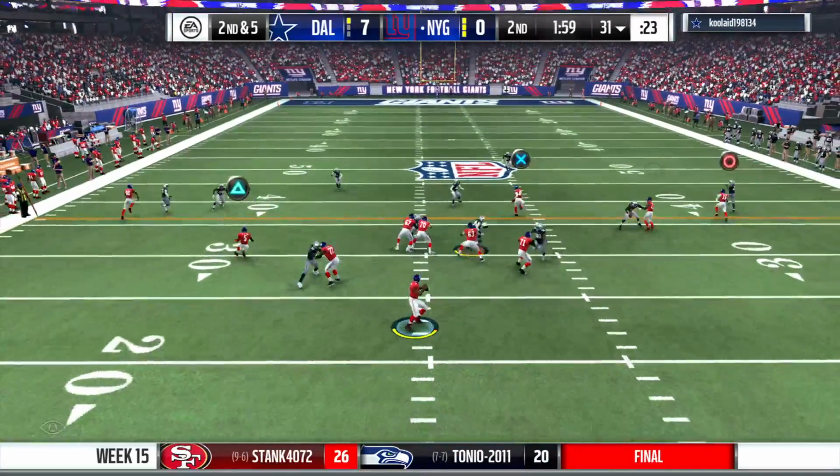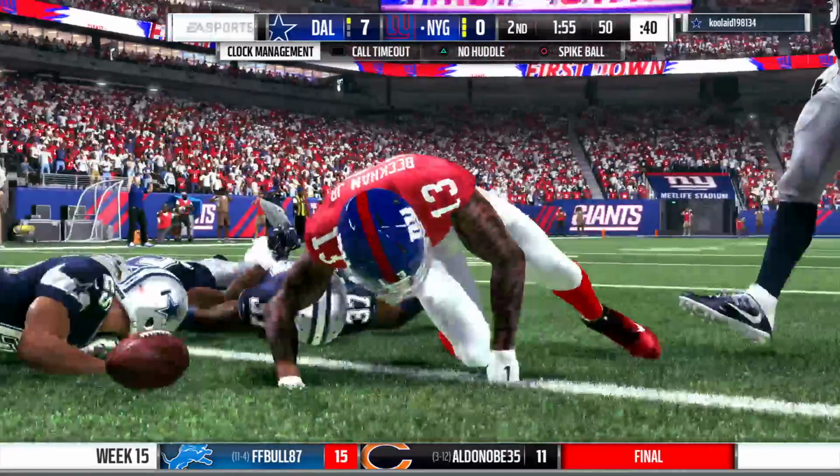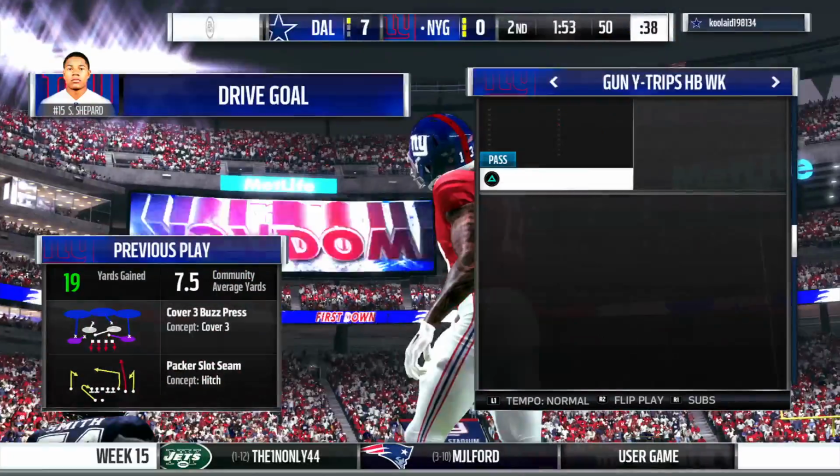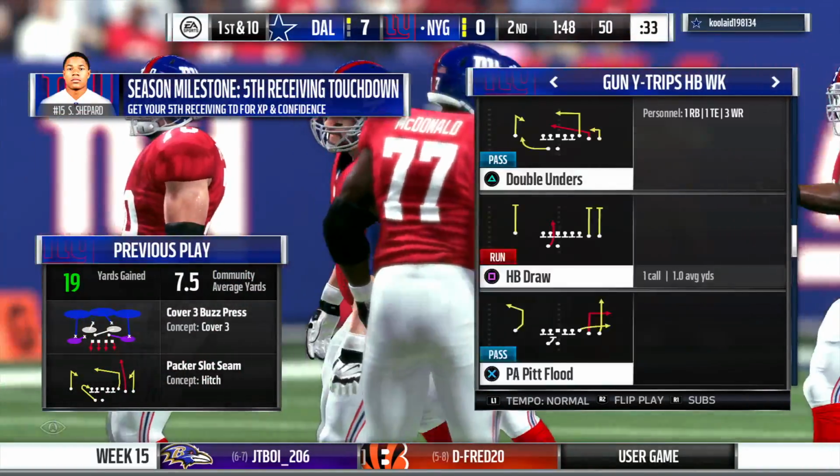On second down, here's Newton. Over the middle to Beckham. And he gets this one to midfield before he's brought down. And the play goes for 19 yards, gives him a new set of downs.